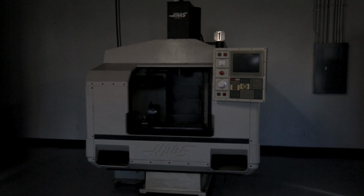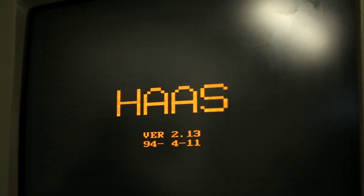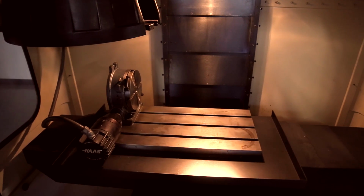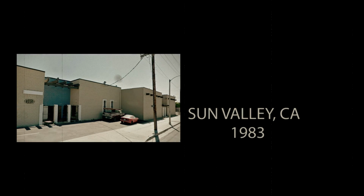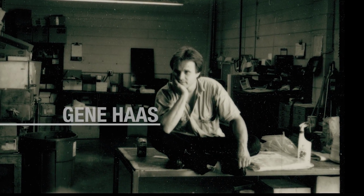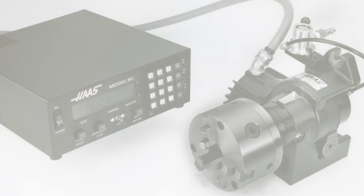Everyone has to start somewhere. For Haas Automation, it started 30 years ago with a simple vision: build a vertical machining center right here in the US for a fair price. Easier said than done? Not for Gene Haas.